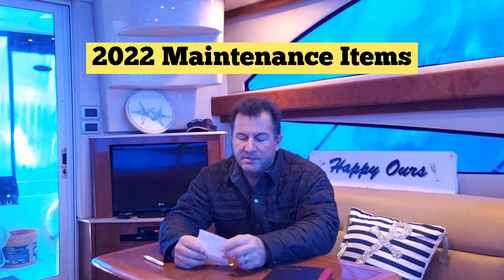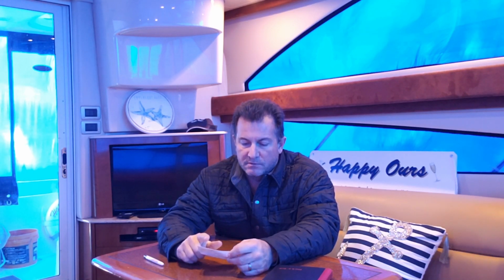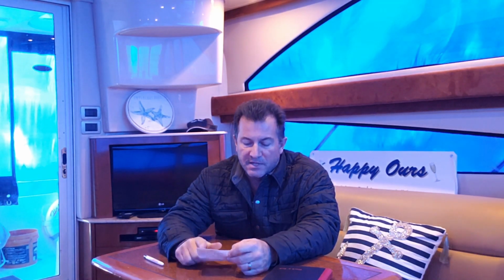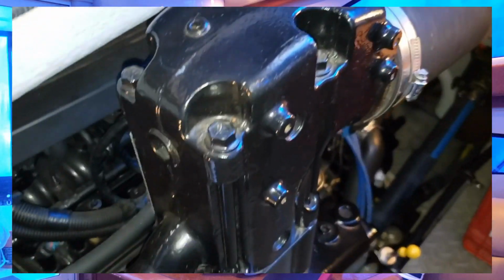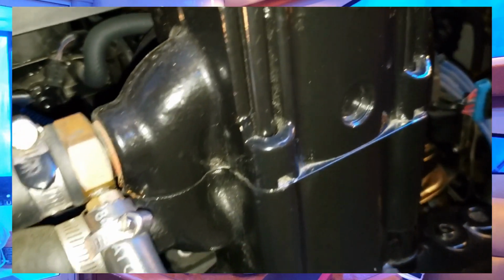Okay, so we're coming up on 2022, and I do have a list of items that I wanted to work on before the boat goes in the water next year. Just want to go through them quick. I wanted to check the exhaust manifold risers on the engines. They don't appear to be in bad shape, but you really can't tell looking at the outside of the risers if they are in good shape.